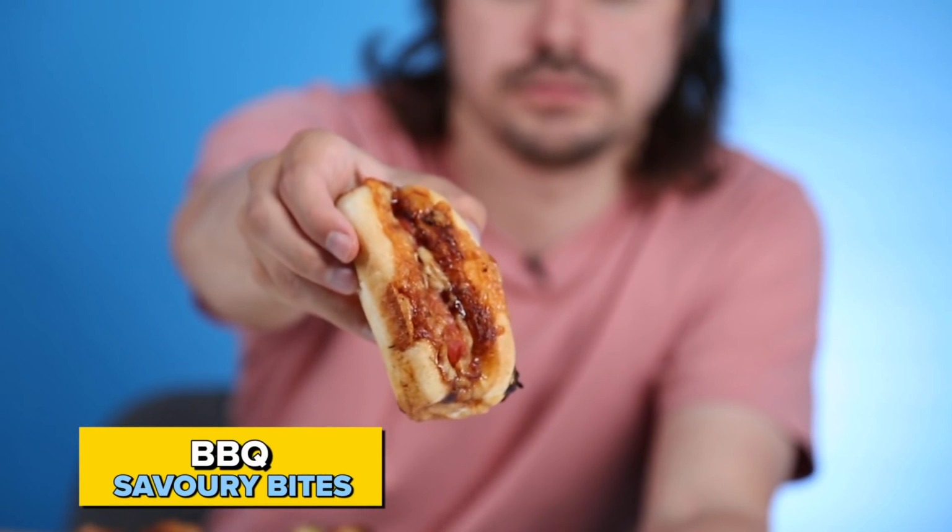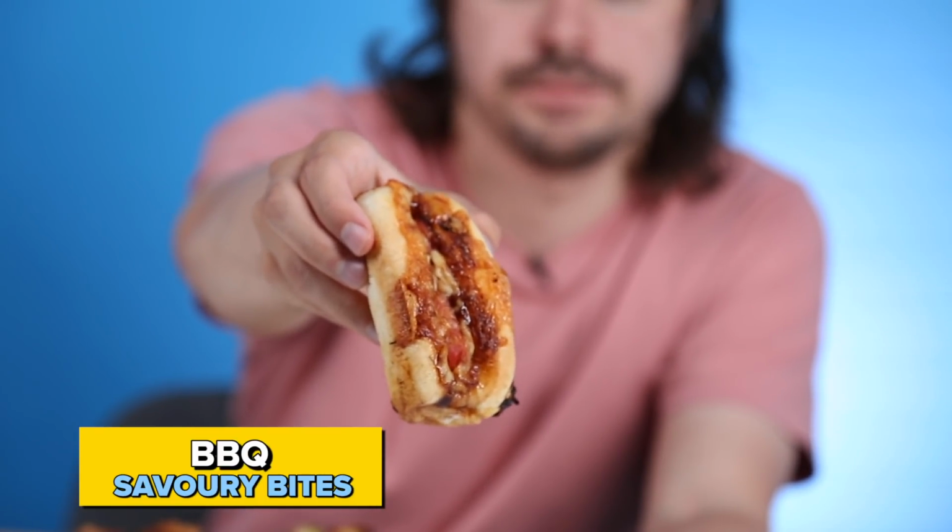Okay, and we're back with savory bites. These are like little hot dogs in little hot dog buns. I've never seen these before. I've got no idea what these are gonna be like. It's got barbecue, cheese, sausage, and bread. So just a good ratio of meat to bun as well. It's quite sweet for a hot dog actually. Yeah, not bad, not bad.